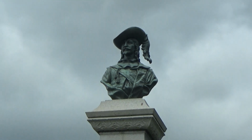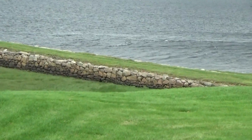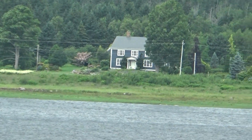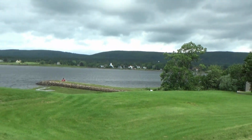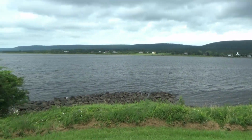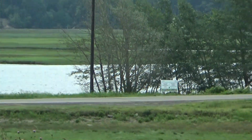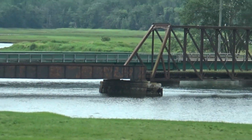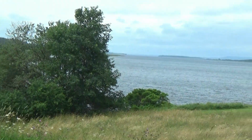How do you like this guy's hairdo? That is Pierre Dubois de Mans. This looks like sort of a pier. Some people out there, and let's look across the bay. Got some homes there. This shows about the name of the place here. Yeah, it's a fairly good sized bay. This is the Annapolis River that comes into the bay under this bridge. That goes out into the Bay of Fundy and then the Atlantic Ocean.